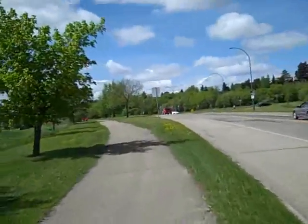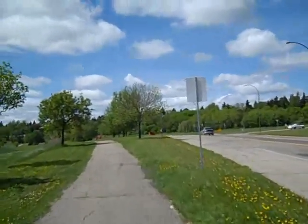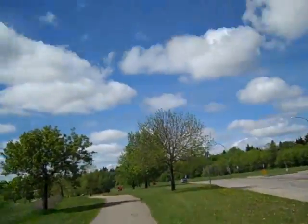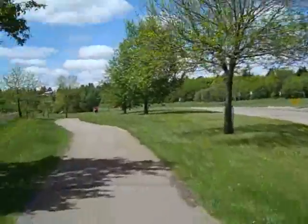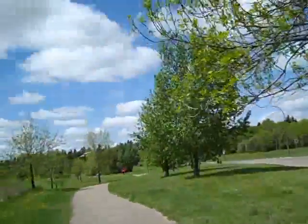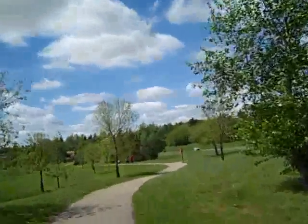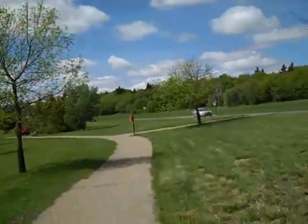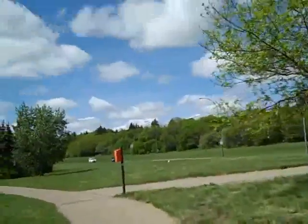Up this little arduous hill, we're back here to Ravine Drive, where there's a water station. We've been almost 3 kilometers since the last one. There does seem to be less water on the second half. So consider drinking more when it becomes available, because they're fewer and farther between. We're at the 26.9 kilometer mark.